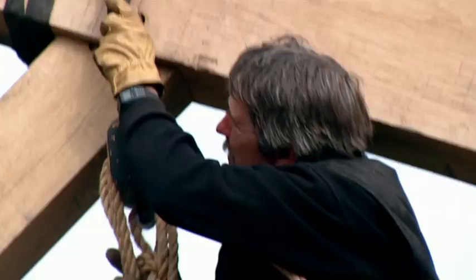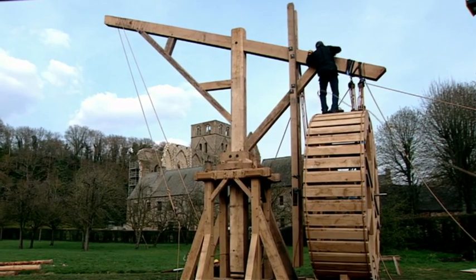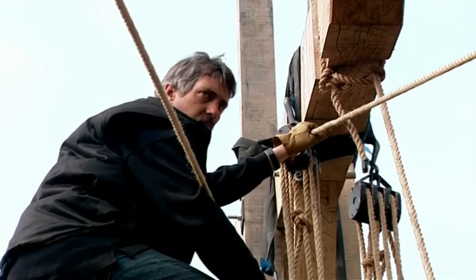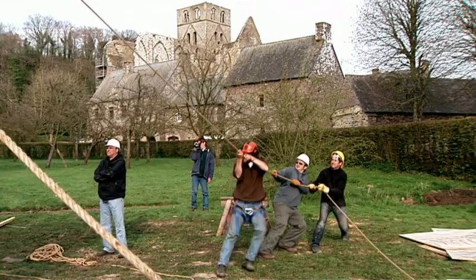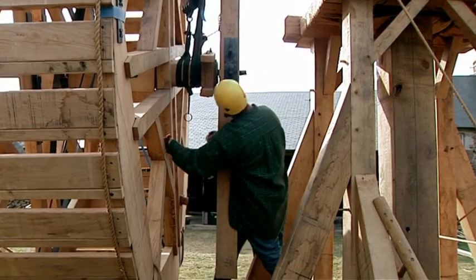In an attempt to push the axle into the hole, Wes repositions the pulley blocks. You gonna try and sink it in the hole now? Yeah. All right, I'm off. Okay. Ready? Come, yep. That's the one. Oh, it's the one. We're home. That's in.